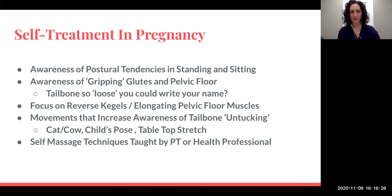I took a course with somebody, another therapist, and he said, when you're standing, can you picture that your tailbone is so loose that you could use your tailbone to squiggle your name? That's not a very scientific test, but awareness wise, I just always like that one. When you're standing, do you have enough relaxation in that area that you could wiggle it around? So I like that one.